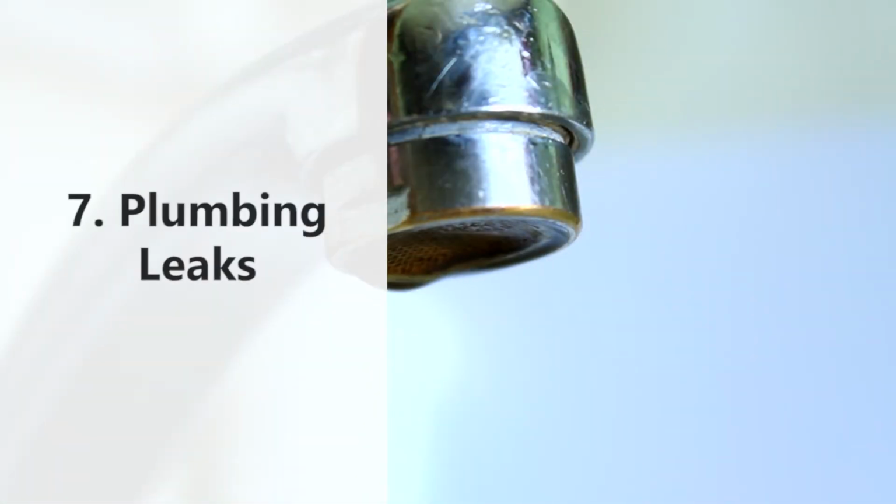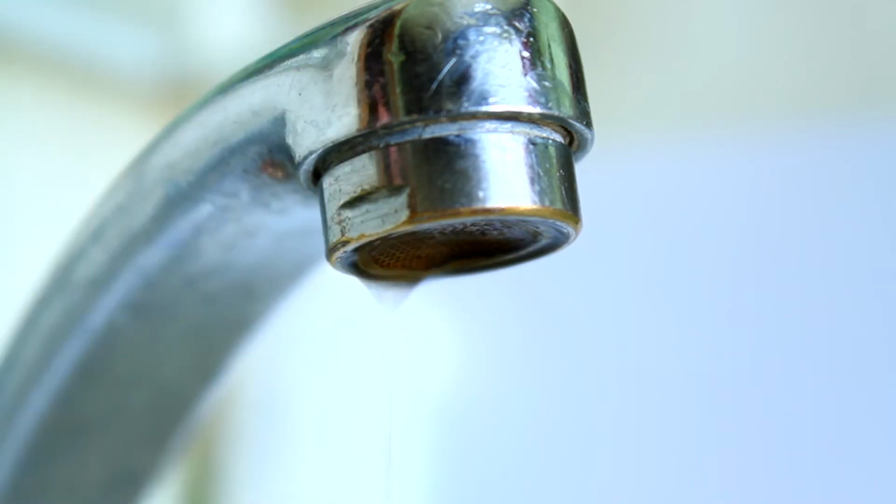Plumbing leaks. Big leak, small leak, any type of leak can do big damage to your home. Address all plumbing problems as soon as they arise. Then learn how to keep your plumbing in tip-top shape so you have fewer problems going forward.